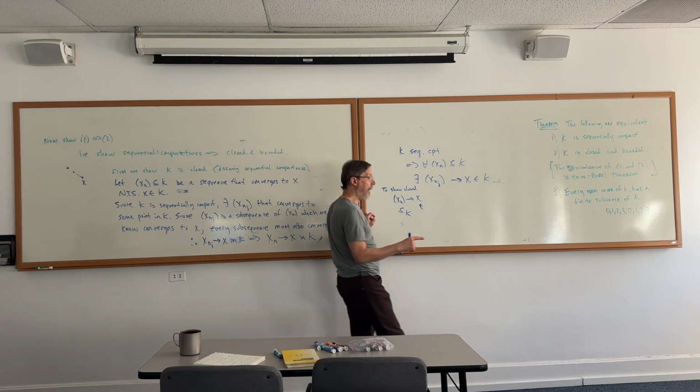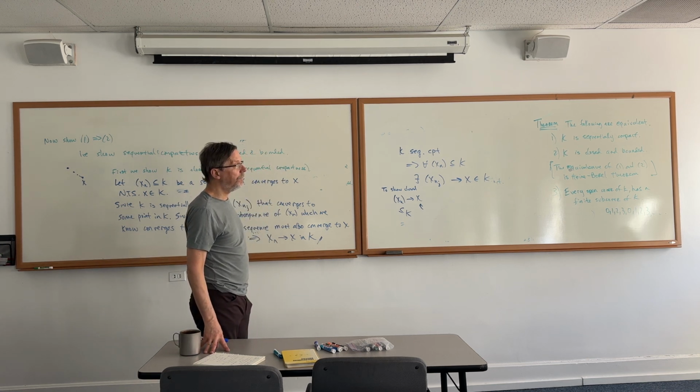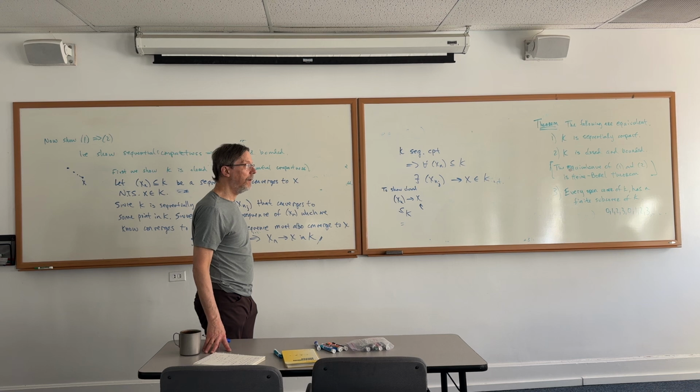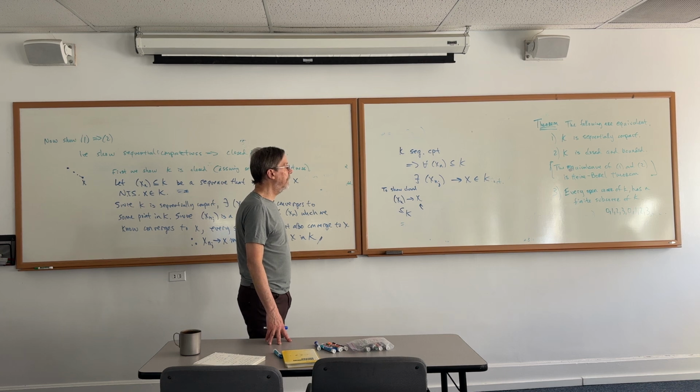I have to now argue that that something is also in K, because I don't know that. I guess I just get hung up on how you're able to make that first step of assuming that x of n converges to x. Because you could have a sequence that doesn't converge. Absolutely. That has subsequences that converge to different points.